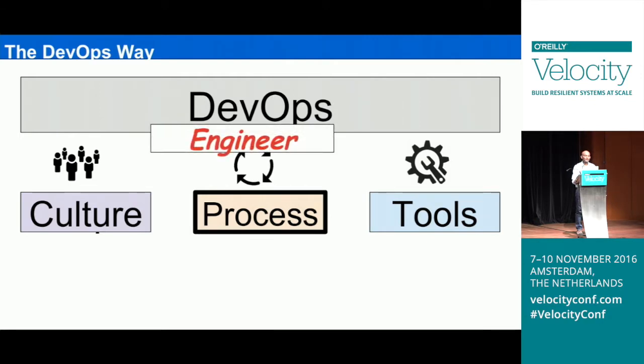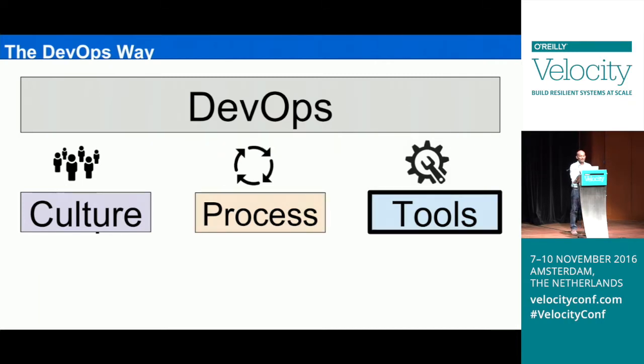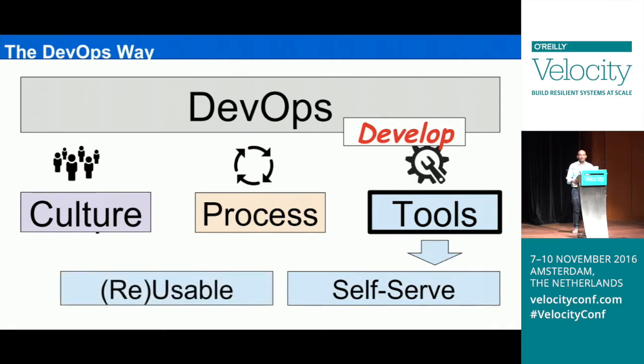Process: make sure your engineering processes are agile and automated. What do I mean by that? Design them to be fast, agile, and obey no boundaries. What do I mean by agile? Of course, iterative, experimental. You're delivering something of value every so often. Learning, fast feedback cycles. Automated, what do I mean by that? Make the machines do the heavy lifting, because I have better things to do. Tools: develop tools which are self-serve and reusable. Make sure you're solving problems with software. Remember, if you go back to the definition of DevOps, I said using software. I think using software is critical. So make sure you're solving operability problems with software. Treat operations as an engineering discipline. The thing about tools is they also enable automated processes and ownership.